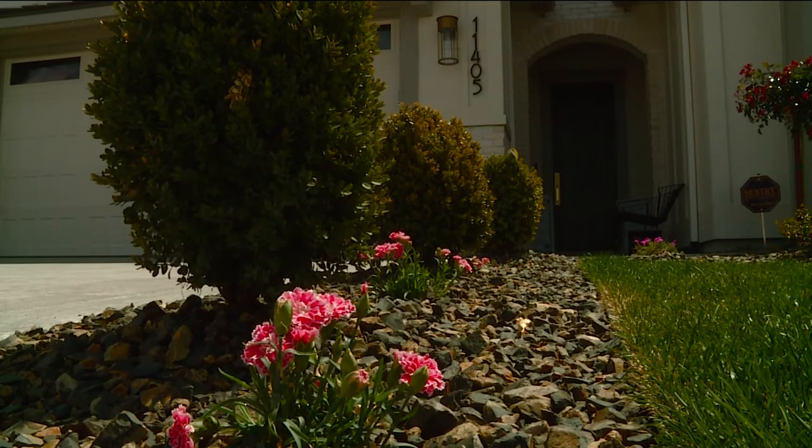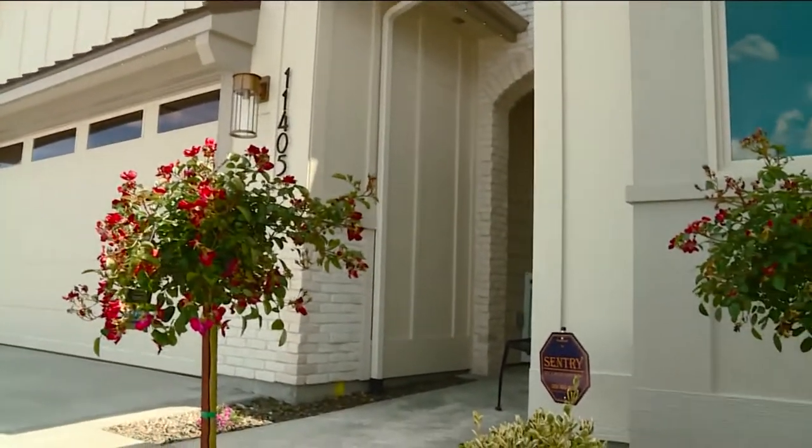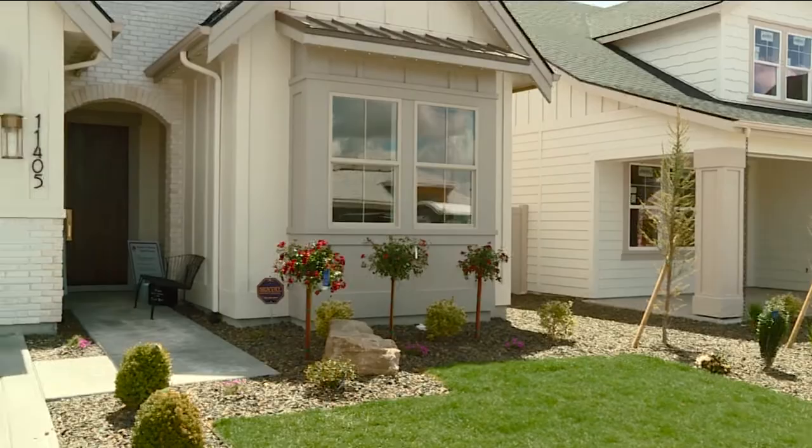It has two bedrooms, 2.5 bathrooms, built and donated by Berkeley Building Company. This home is spectacular with all the bells and whistles, and we want to show it to you. So let's go ahead and take a tour.